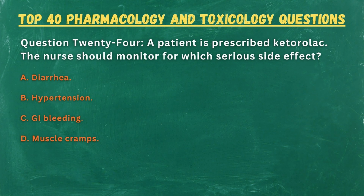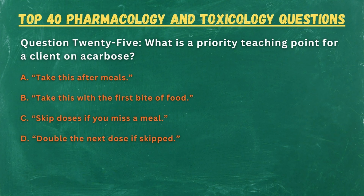Answer: B. Urinary retention. Question 24. A patient is prescribed ketorolac. The nurse should monitor for which serious side effect? A. Diarrhea. B. Hypertension. C. GI bleeding. D. Muscle cramps.